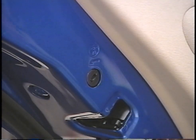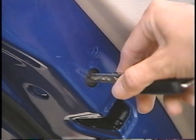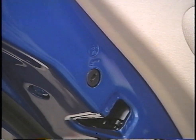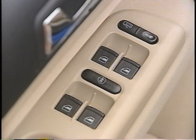To engage the safety locks, insert the tip of your key into the slot on the edge of the rear door above the latch and turn it to the left. Now the door can only be opened from the outside. Just turn it back to the right to disengage the lock. There's a rear window safety switch on the driver's door. Pressing the switch will prevent rear seat passengers from operating the windows. Drives kids crazy.